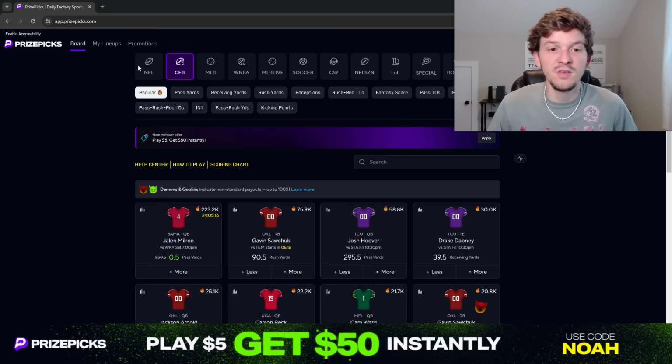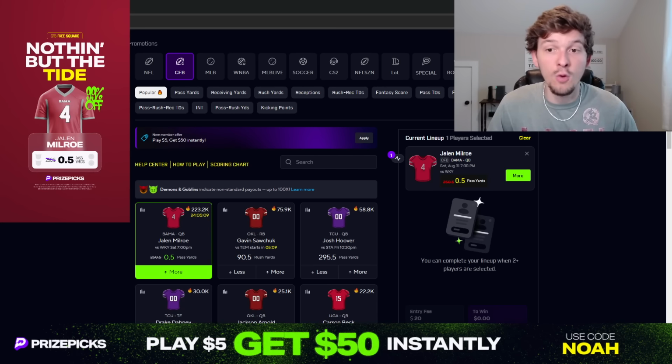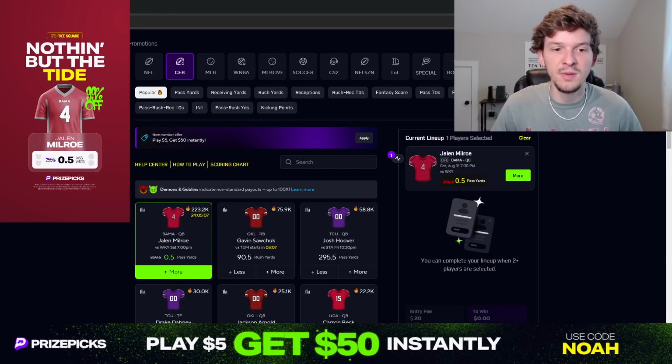Do want to shout out Prizepicks because they do have a free square available for Saturday's games. Jalen Milroe's pass yards prop is set at 0.5. This is a free pick Prizepicks is giving you that you can use towards any lineup that you want. You can use it for games on Saturday.